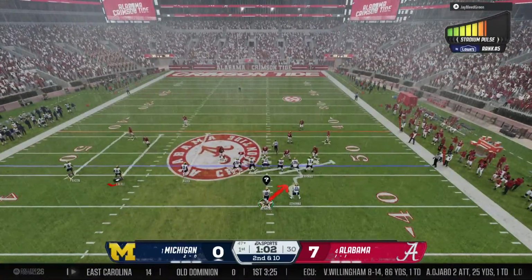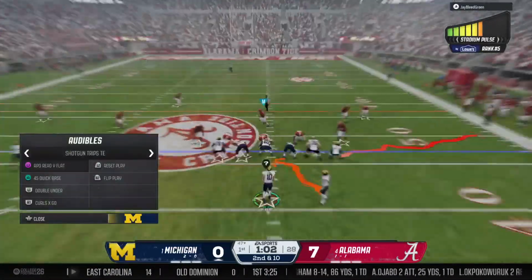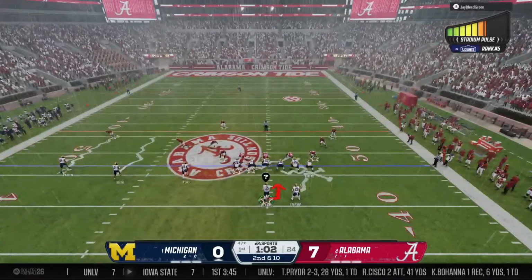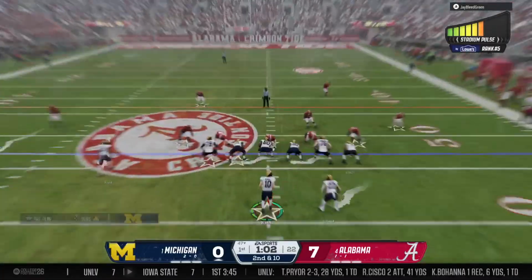Now, the one thing I'll say about the out-cut is I'd rather have it thrown towards the sideline than behind the receiver where it can be intercepted. So he misses it, but at least it's not a pick.